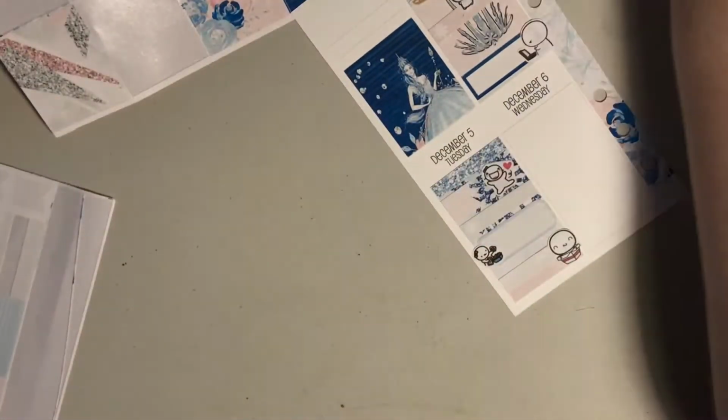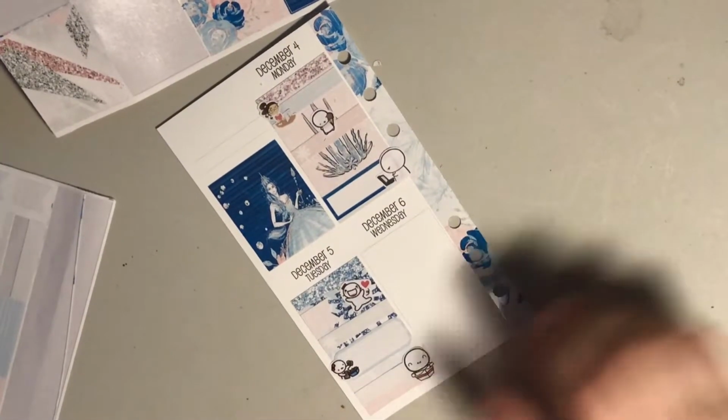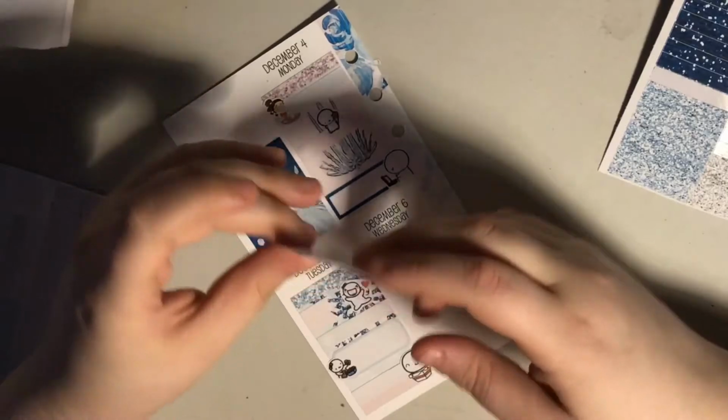Okay, and that is it for Tuesday. Lots of character stickers. Let's do Wednesday. Okay. So Wednesday is, again, a heck of a busy day. I'm just going to grab this sticker right here because I feel like I'm not going to feel badly about covering it up.